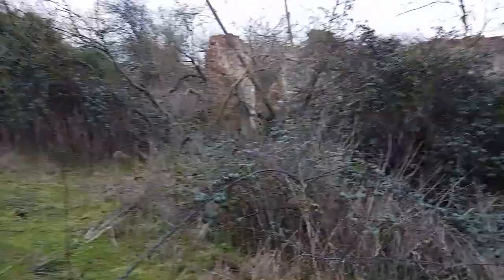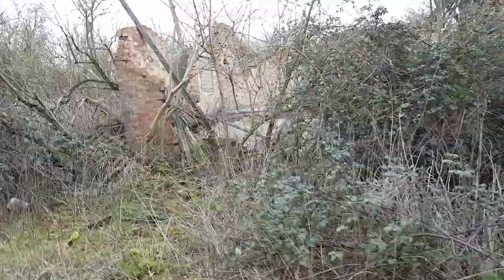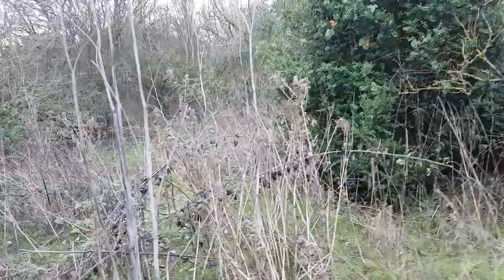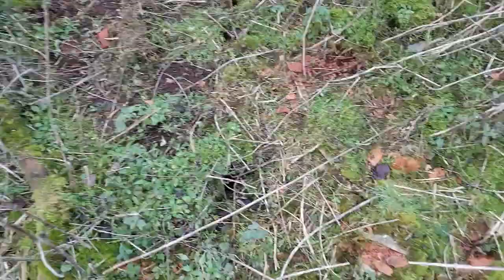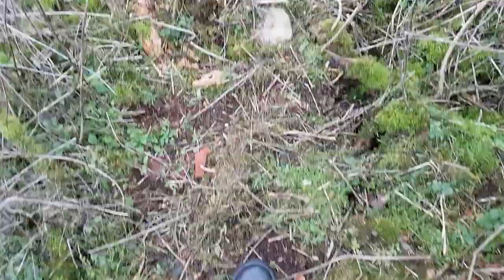Right, so this is the other side of the house. That is the way that I tried to go through a few minutes ago. Oh, just there. Ish. Right, let's have a quick look at the house. Right, oh, that doesn't look too stable. Ooh. Okay, fair enough. Oh, lovely, okay.